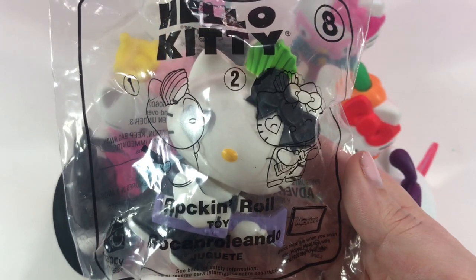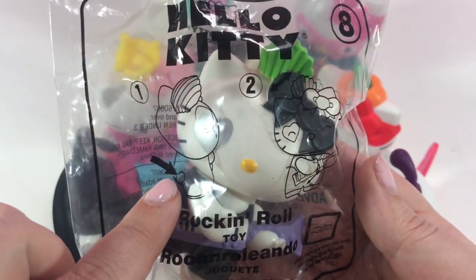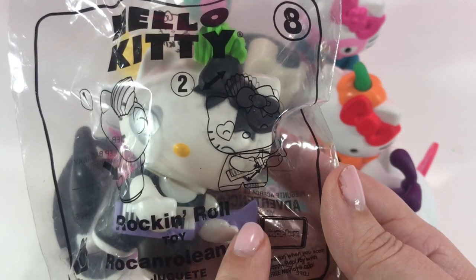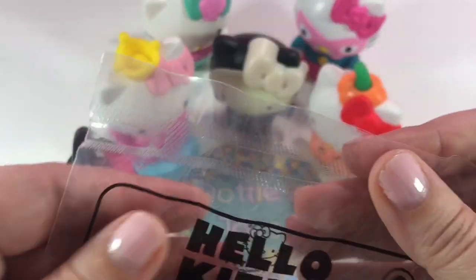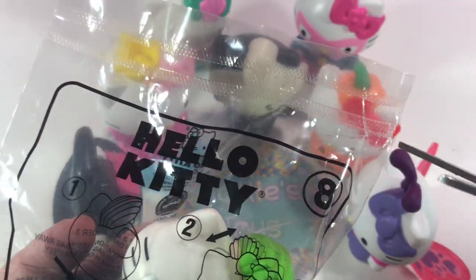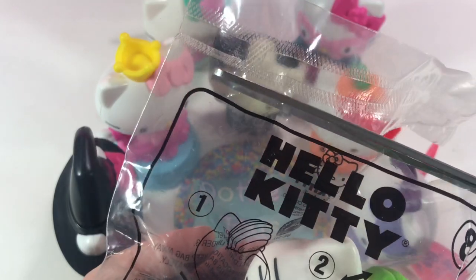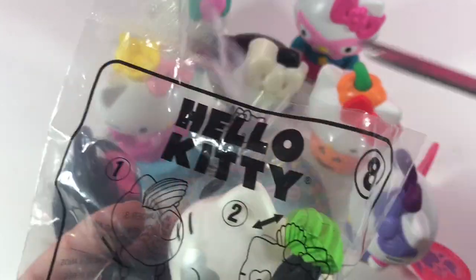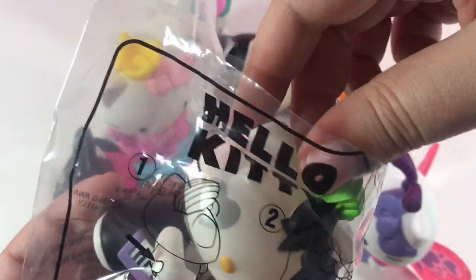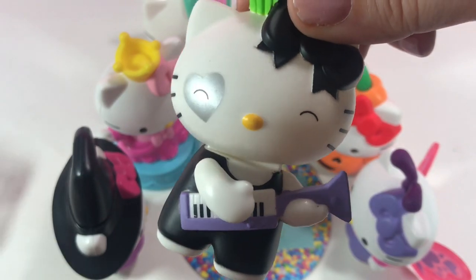All right, this is number 8, rock and roll toy. And it looks like if we move something in the back, her little keyboard will go up and down. So our last Hello Kitty fact is there are actually Hello Kitty hospitals in Taiwan and Shanghai. And from the pictures, it looks like they are especially around when the babies are born. They have little Hello Kitty blankets. Oh, cute.